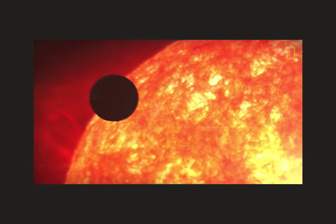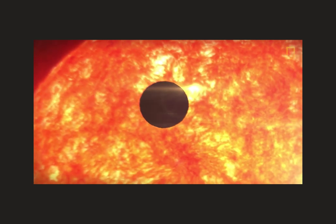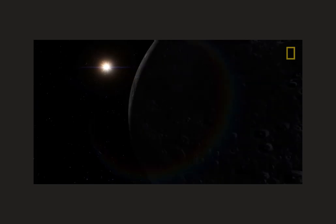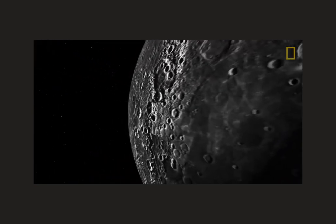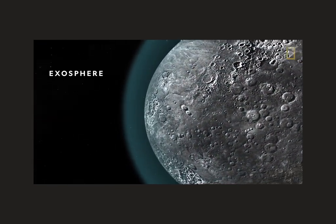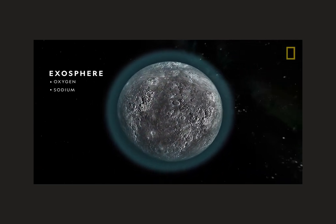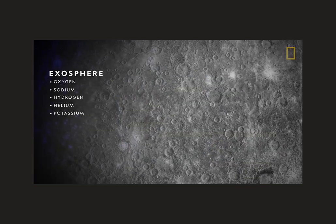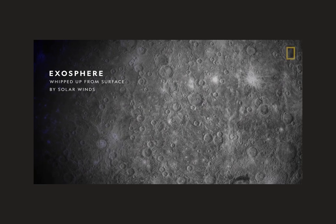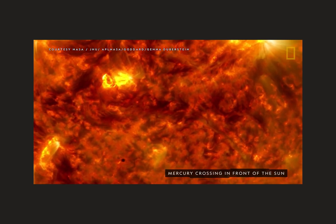This shrinking planet is also the planet closest to the sun, orbiting our solar system's star at an average distance of roughly 36 million miles. Such proximity affects Mercury's atmosphere, or rather, the lack of one. It only has a very thin exosphere, which is traditionally the outermost layer of a planet's atmosphere. This exosphere is made of oxygen, sodium, hydrogen, helium, and potassium, all whipped up from the planet's surface by solar winds. The lack of atmosphere and close proximity to the sun also makes Mercury a planet of extremes.